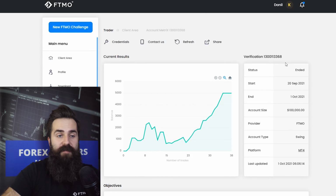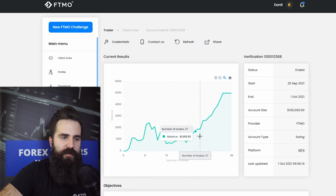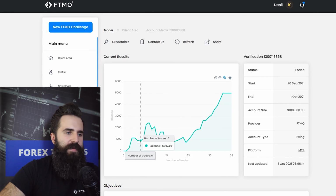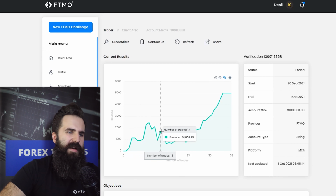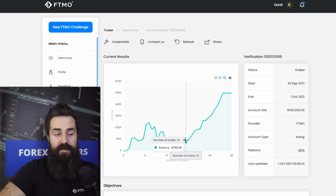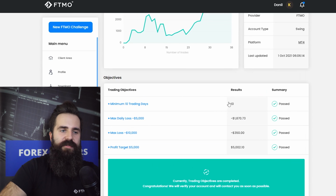So when we look at some verifications, this one is for $100,000 on swing account type. This is even more of a roller coaster than those challenges. There are many spikes and dips, not really huge ones, but quite many, and there aren't that many trades executed, especially when you consider that this trader had 60 days to finish this trading period. And this took just 38 positions to finish this verification. This took 10 trading days.